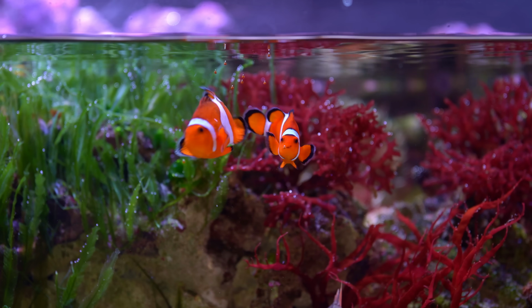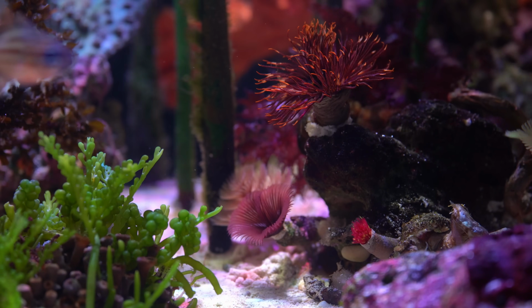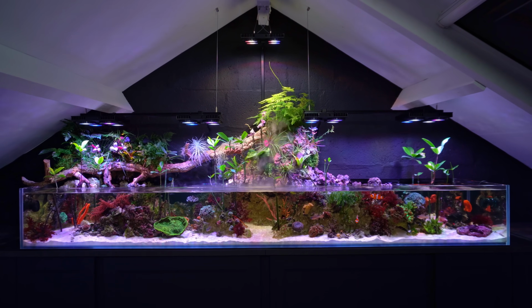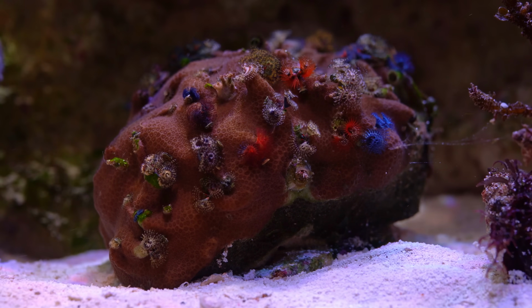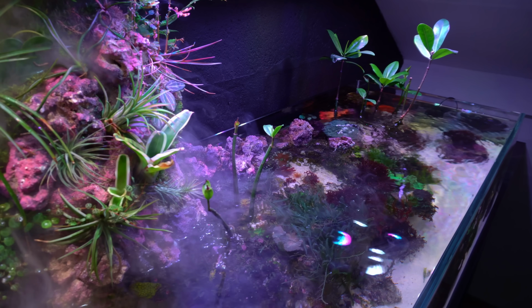It's been 100 days since we turned my Saltwater Paludarium to life. This project has turned my bedroom into a tropical oasis, and I can't wait to show you how this ecosystem has developed since our last video. This might just be the biggest update yet.